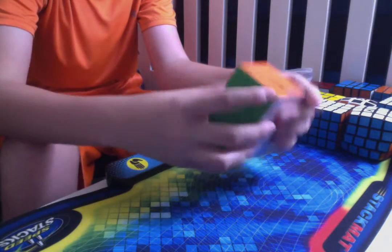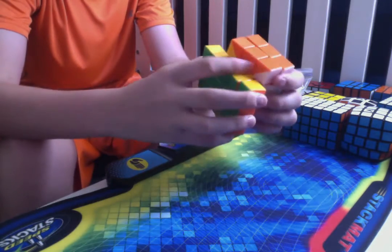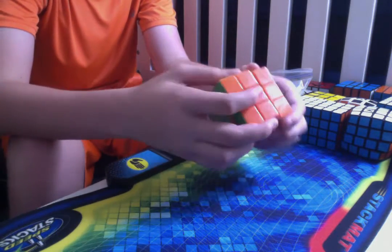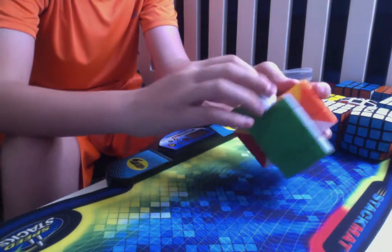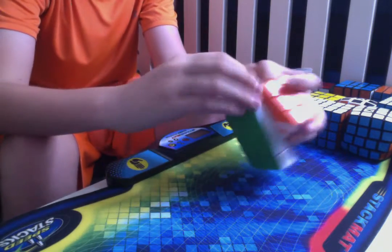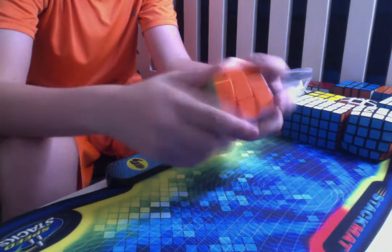I think this is the only puzzle I've solved without a tutorial, because there was none online. There was one that I couldn't understand what it was even saying. It didn't make sense. I didn't use that, though, and the other one was in another language, so yeah. But I did end up solving it all by myself.